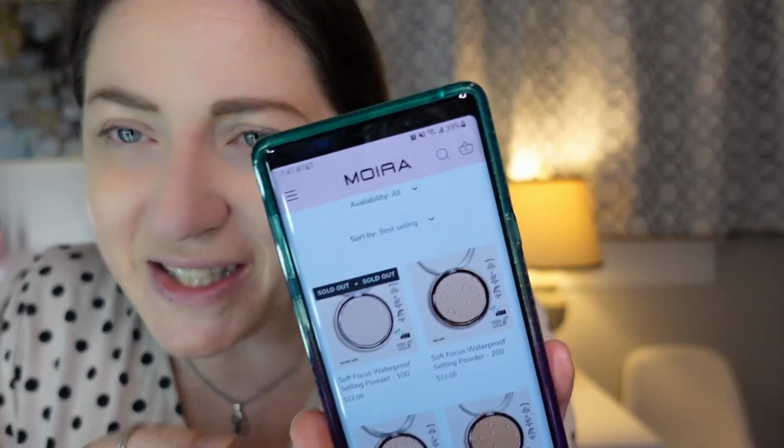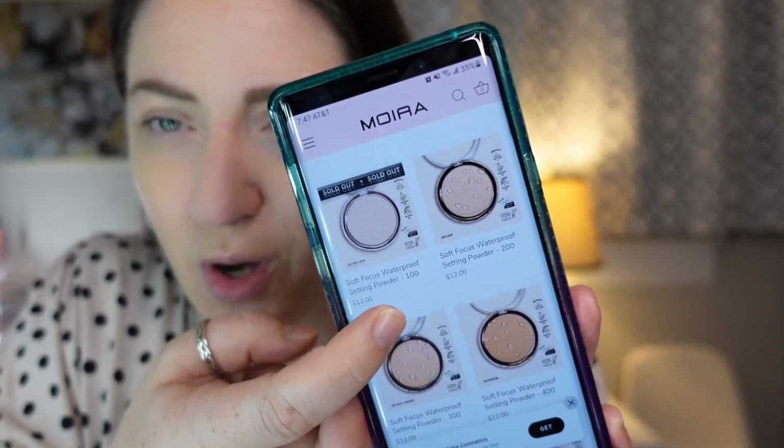What I like on this is that they have little water droplets on the picture of the powder to show, hey, look, it's really waterproof. So I just got my Charlotte Tilbury setting spray. I actually want to test this out. You guys want to see this? I hope I don't ruin it, but if I do, it was $12.